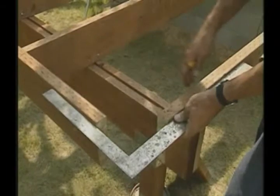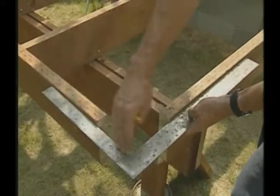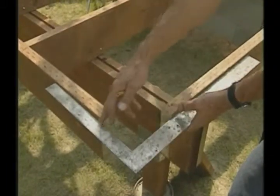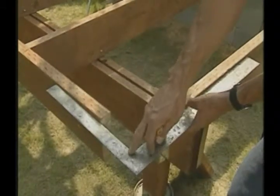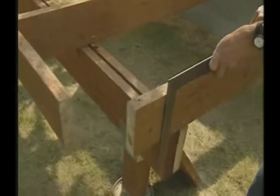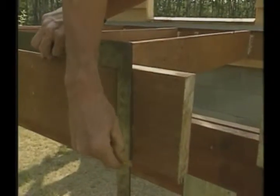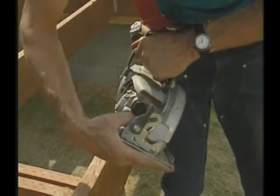Now one of the first things we do in laying out this 45 is to find the imaginary corner formed by the outside of these joists. Now since our model deck is so small, this framing square works pretty well, but for a large angle you may need to use strings or boards to find that point. Now we measure back the same distance from that corner, 10 inches in this case, draw our cut line, set our saw at 22.5, which is half of a 45 degree, and cut the miter.